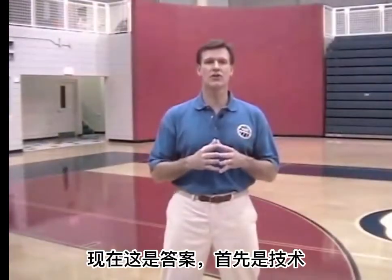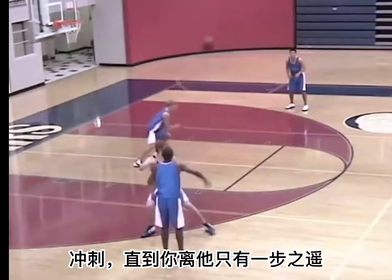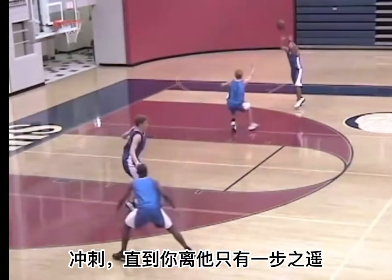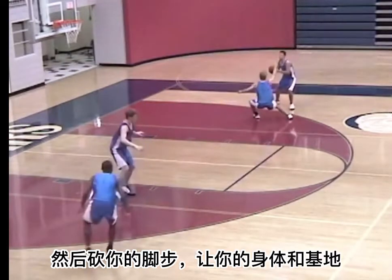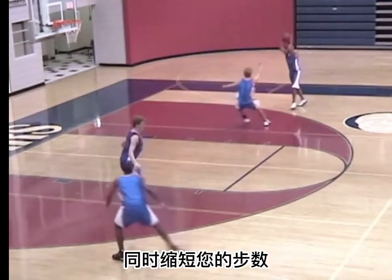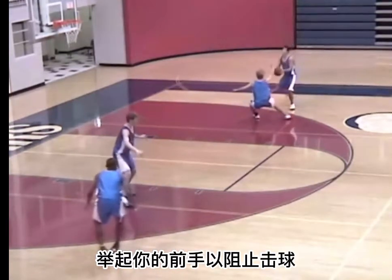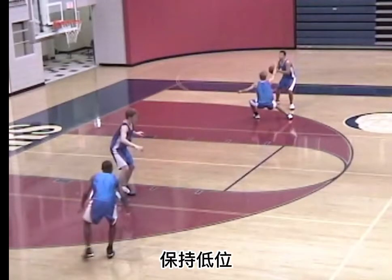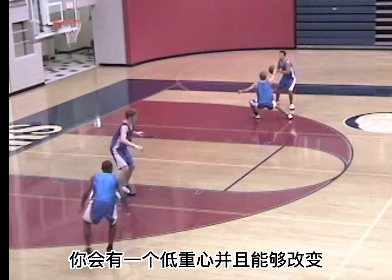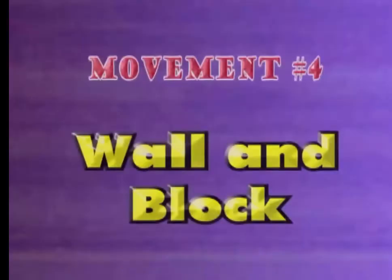Now, here's the answer, and it's all in technique. First, sprint until you're within one stride of reaching him. Then, chop your steps in order to bring your body and base under control. While shortening your steps, throw up your lead hand to discourage the shot. But don't raise your torso and lose your stance and balance. Keep your bump down low. You'll have a low center of gravity and be able to change directions in case he drives.